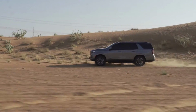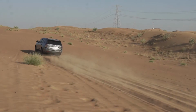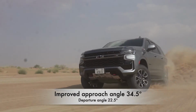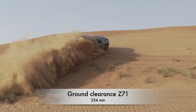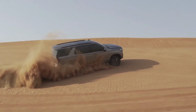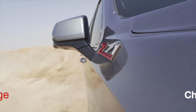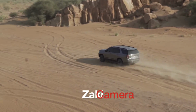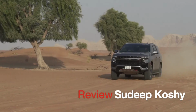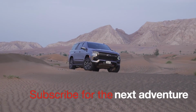The Z71 increases capability dramatically. For instance, the approach angle grows from 24.5 degrees to 34.5 and the departure angle from 20.5 to 22.5 degrees. The ground clearance with coil springs and without the Z71 trims is 203 mm, while the Z71 increases it dramatically to 254 mm with air ride suspension. I haven't tried climbing the Big Red yet, but this much I can tell you. Most challenges thrown at most people, this huge 7-seater, 2.5-ton SUV is more than game for.